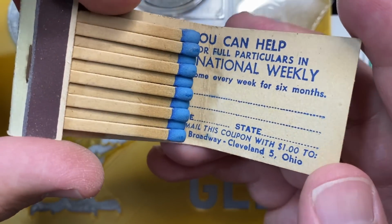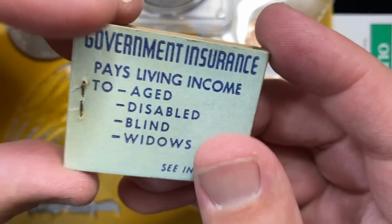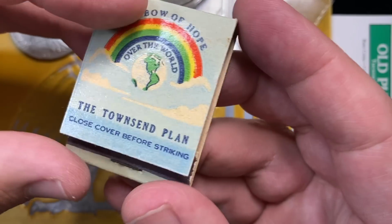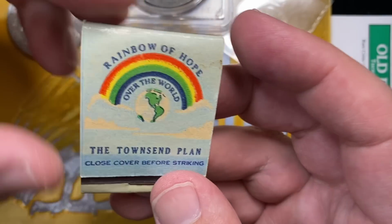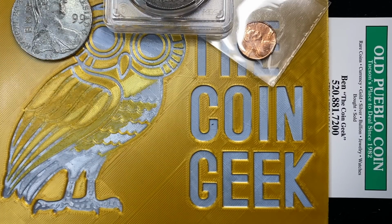I found this to be just fascinating, just to know how much culture has changed. Matchbook advertising was a real big deal. Here you're talking about something that's a Rainbow of Hope. And of course, these matches were probably used for those things they call cigarettes, which, last time I checked, don't add a lot of hope to one's life.